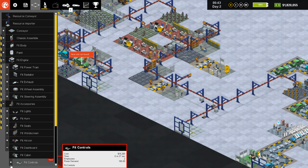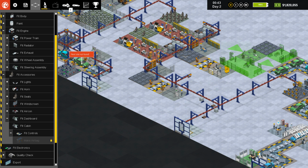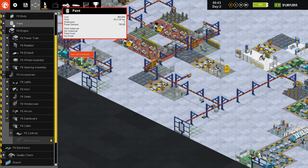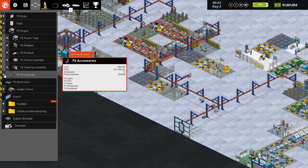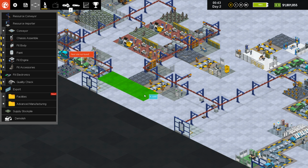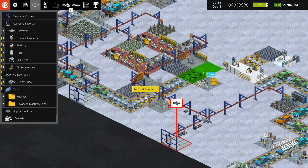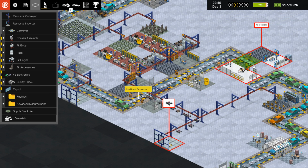And controls. Now what's the thing for the controls? Oh, make airbag. Okay. That's right. That's one of the cool new features on this version. Okay, there's all that stuff. We go back up to here and we select conveyor, and we should be able to go like that, and then like that, and then up to here like that, and then over.